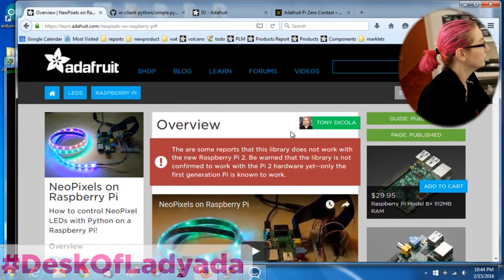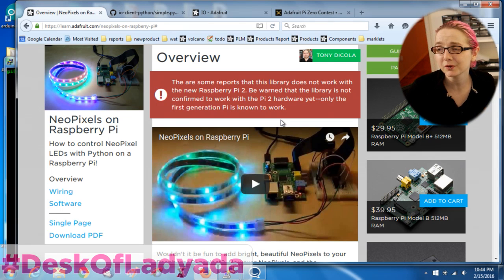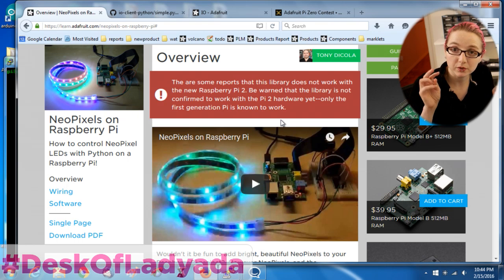So I'm actually going to cover just doing NeoPixels on a Raspberry Pi. NeoPixels is just our name for WS2801 or 2812 or compatible. There's actually a ton of chips now that are all under that same protocol.